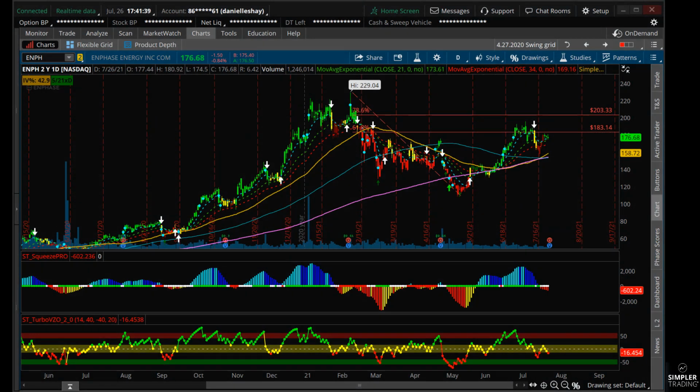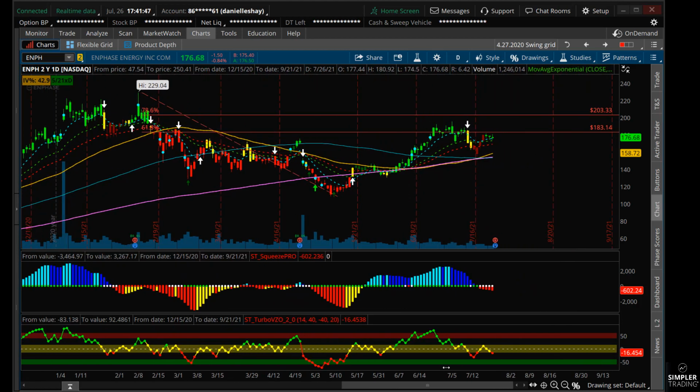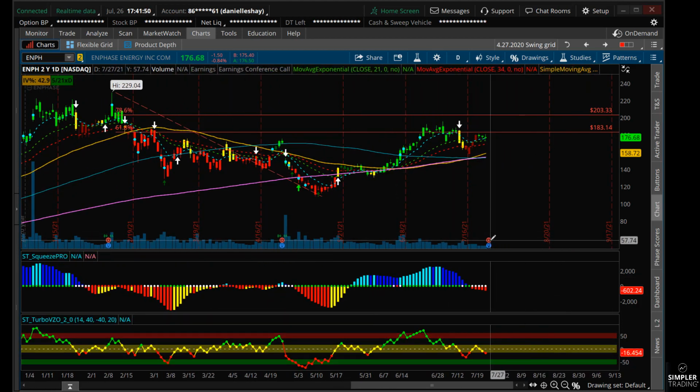So, this week is earnings week. There's going to be a ton of reports coming up, and I am looking for earnings opportunities. One of them, I think, is going to be right here in ENPH. So, I'm looking at ENPH for a variety of reasons. Number one, they have earnings tomorrow after the close.